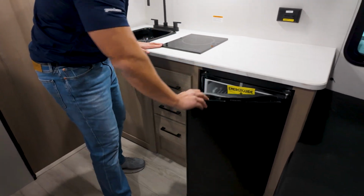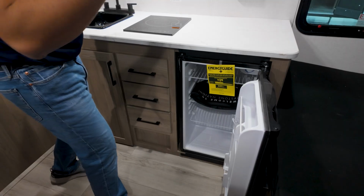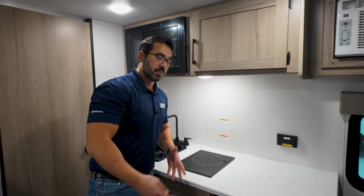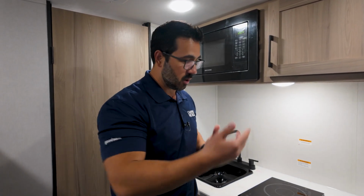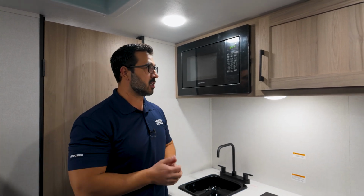Over to the side here is going to be your refrigerator. 120 volt fridge there, right? You have space. Now, yes, you are going to have shore power or a generator to be able to run that. But the fact that you have a decent sized fridge in here as well, especially at this price point, I think that's great. A 12 volt could have been useful, but I think that definitely does the trick.